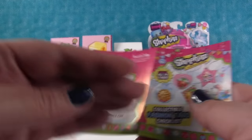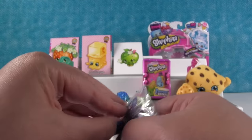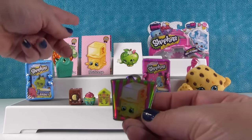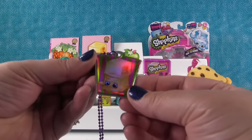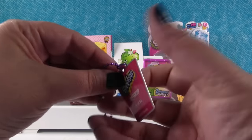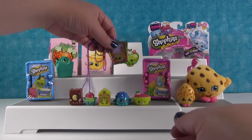That is the same collection. So okay, these tags are the same. That's cool. And look who we got, a special edition one. We got one of the foil ones, and it's a foil one of Buttercup. This matches the Buttercup cookie. And you need butter to make cookies. Yes, you do, to make good cookies. Do you see how shiny and foily that is? It's awesome, and it has a really cool purple chain to wear it with. Awesome.